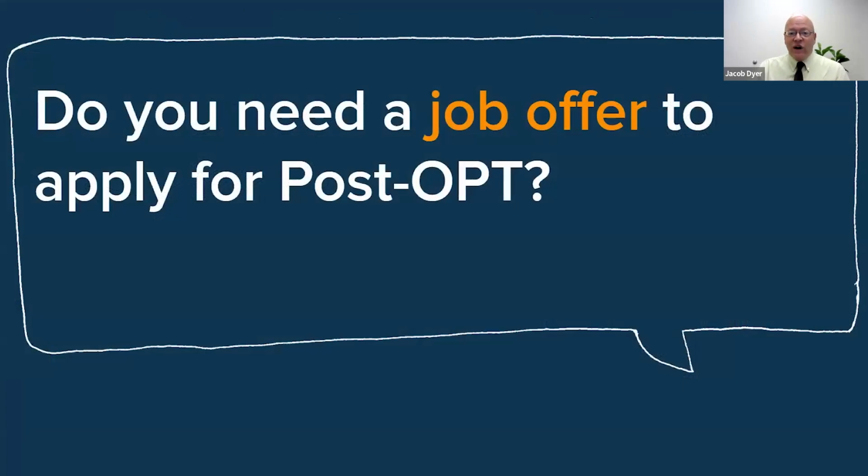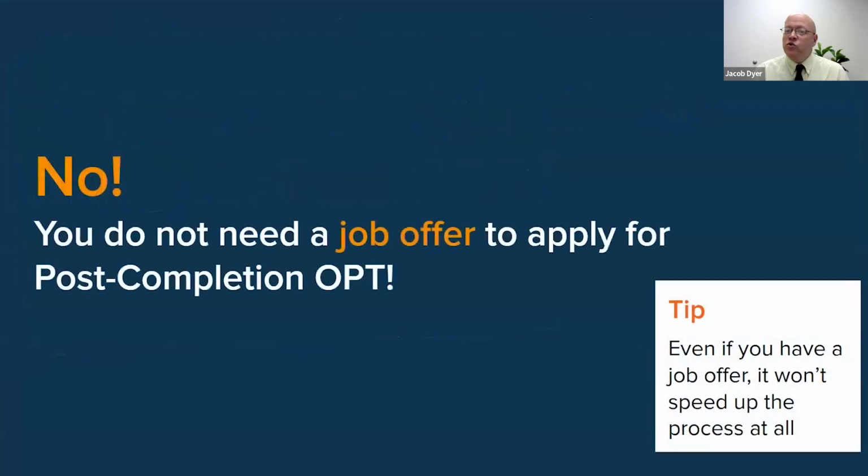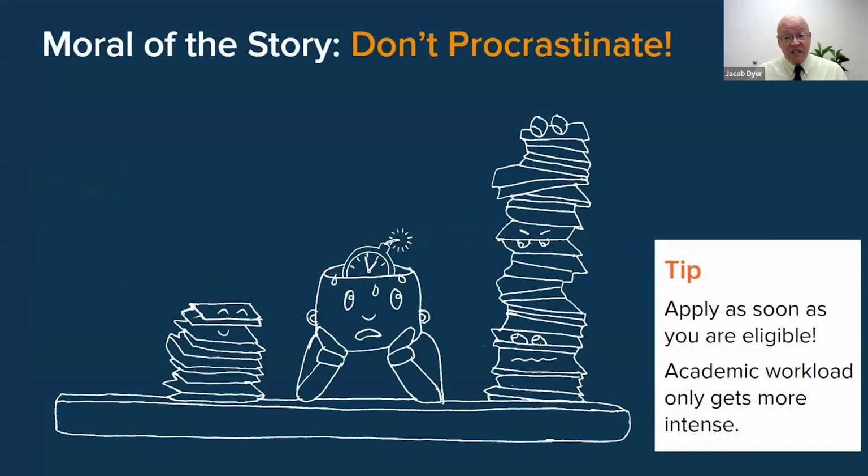Oh, this is a big question. Do you need a job offer to apply for post-OPT? And the answer is no, you do not need a job offer. When you're applying for OPT, you are applying for the ability to accept paid work in the US. You absolutely do not need a job offer in order to apply for your first year of OPT. It starts to change with STEM OPT, but that's how that works.